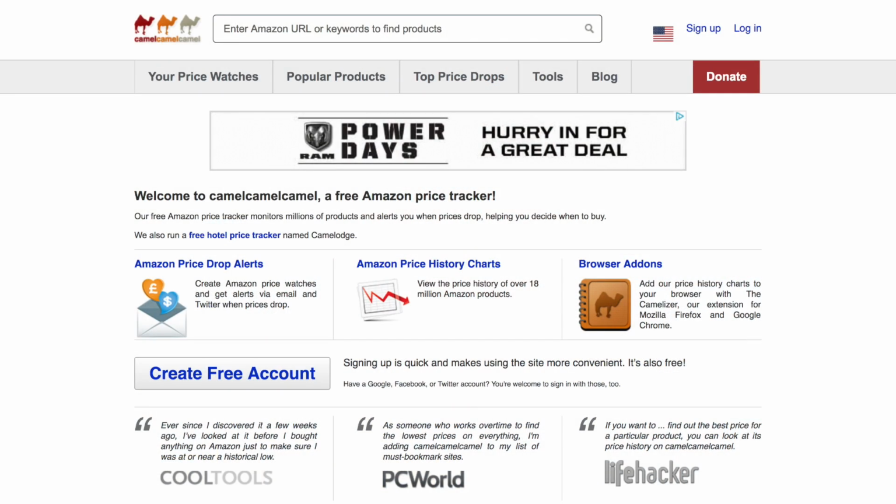And of course, there are things like camelcamelcamel and a dozen other price trackers that if you put in the item now and put in a target price, if it hits it on Black Friday or during the holiday, you will get notified. So whatever you do, and let's not forget iOS apps too.